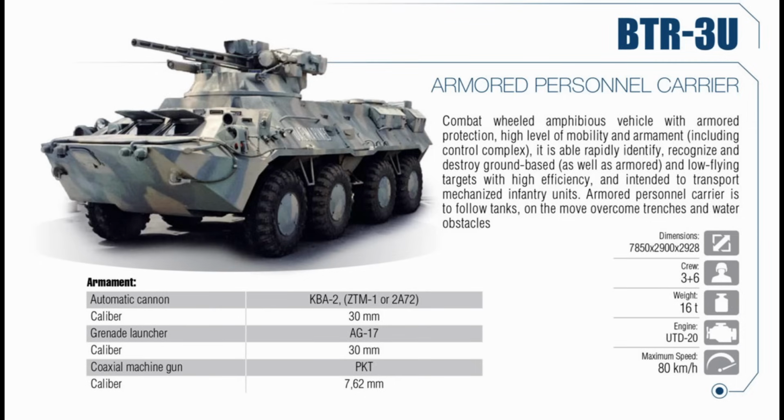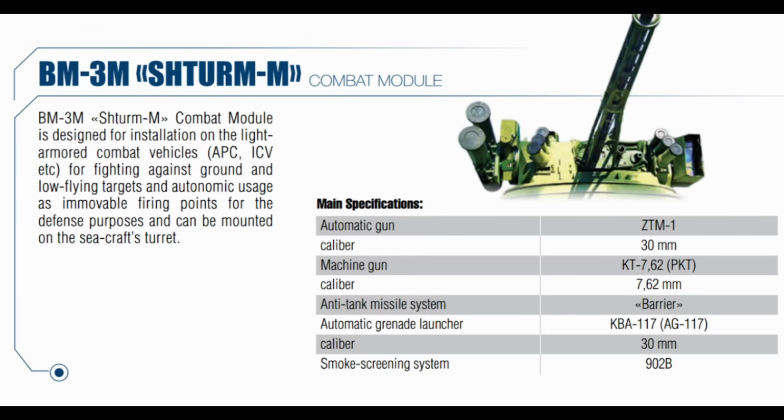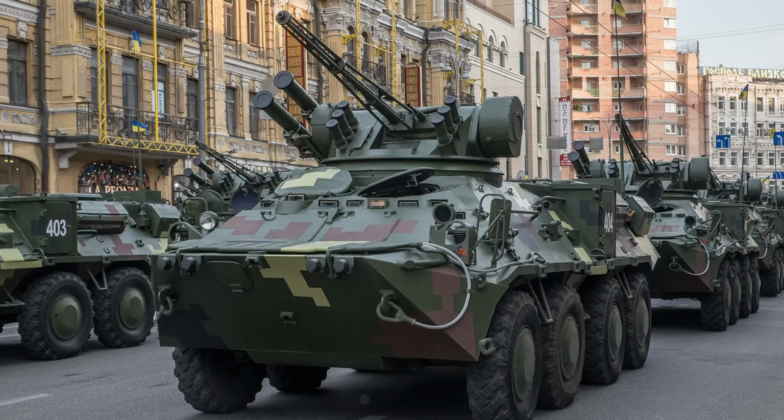The first production version was the BTR-3U, which was built with a German Deutz AG engine. This would be followed by the BTR-3E series, which would mostly utilize the Ukrainian MTU-6R series engine and a new BM3 Sturm turret that carried the same armament as the Shkval. Finishing up the variants is the BTR-3DA, which was purchased and produced solely for the Ukrainian military from 2017 onwards. It wielded a modernized RWS simply dubbed the Sturm M.